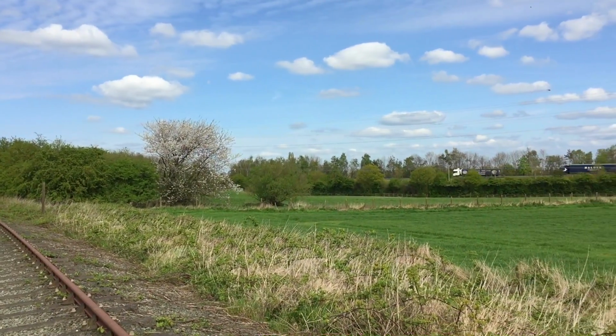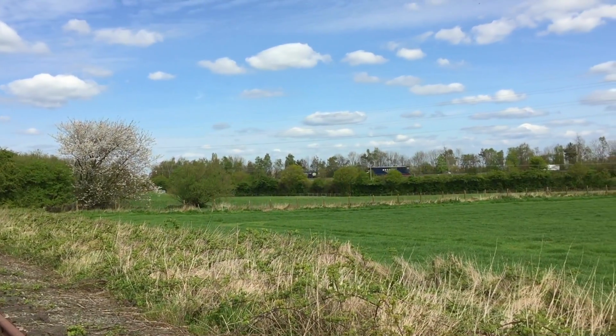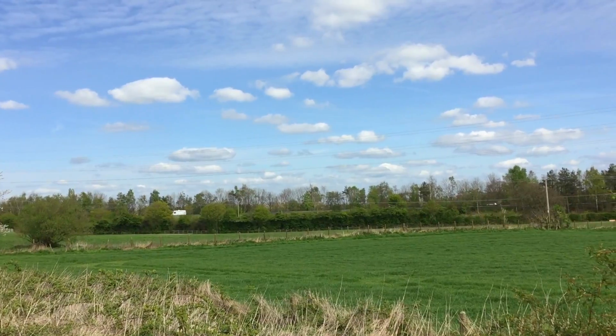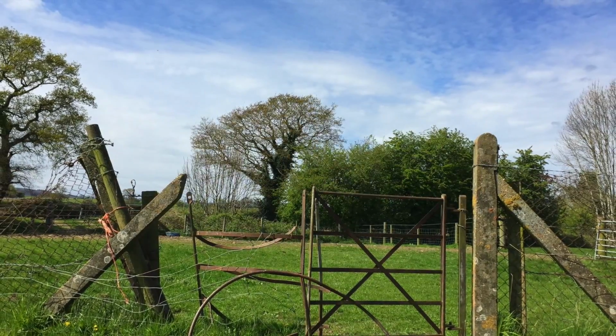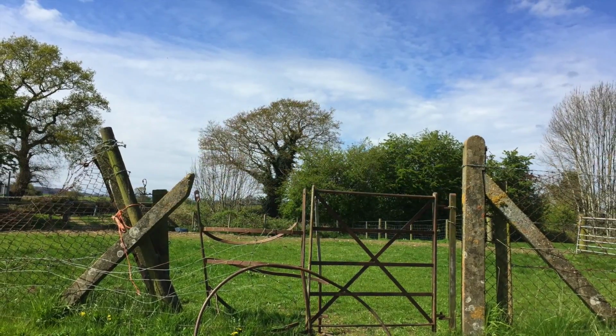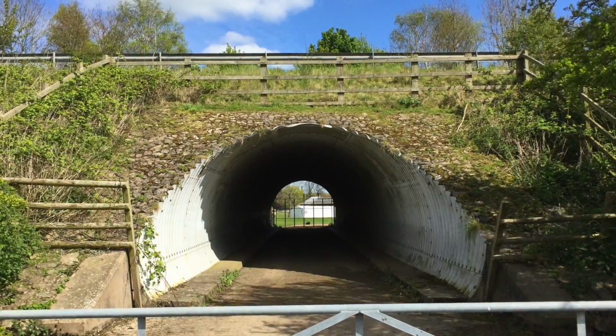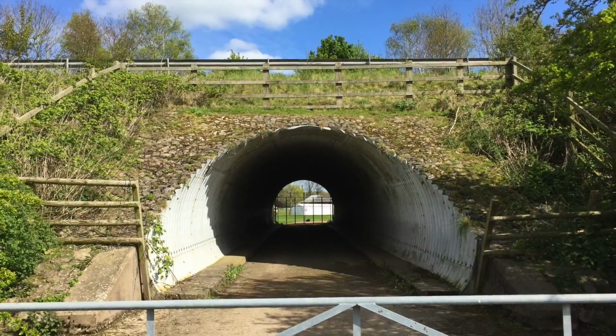So here you can see how close we are to the main bypass road outside Oswestry, and we found a little gateway here, a really old fascinating little gate there, and actually went up to have a closer look at the tunnel that leads under the bypass to get to the Park Hall fields. So that was just something curious.